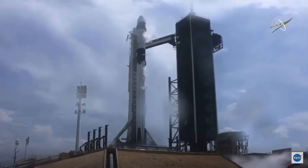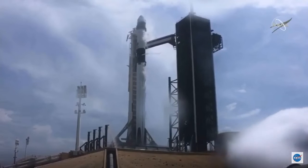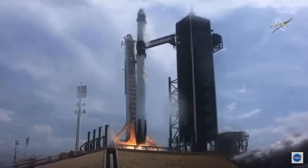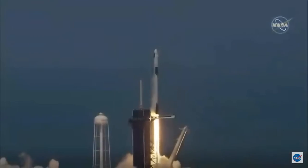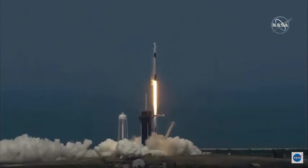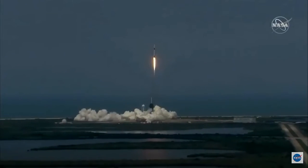10, 9, 8, 7, 6, 5, 4, 3, 2, 1, 0. Ignition. Liftoff of the Falcon 9 and Crew Dragon. Go NASA, go SpaceX. Godspeed, Bob and Doug. America has launched. One Alpha.